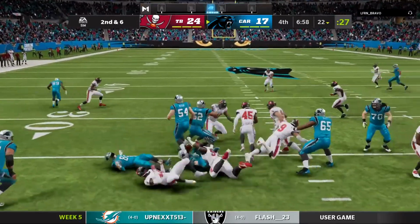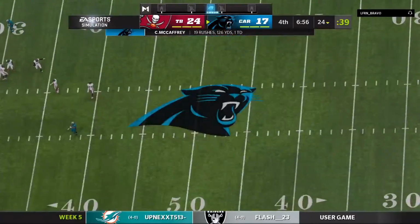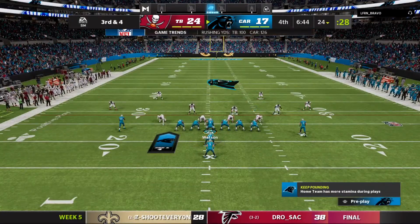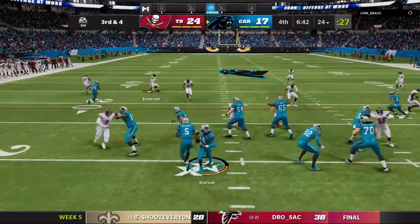Another run with McCaffrey on 2nd down. And the big fella stuffed that one up in a big way. I think doubling him has to be a priority because you can't move up to the next level if you don't take care of him first.